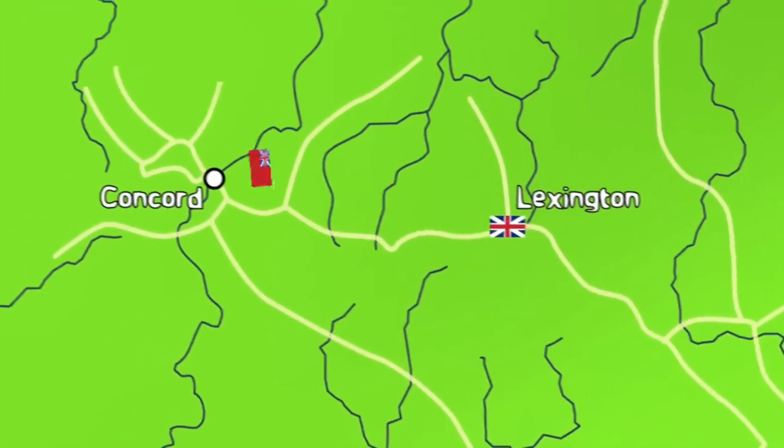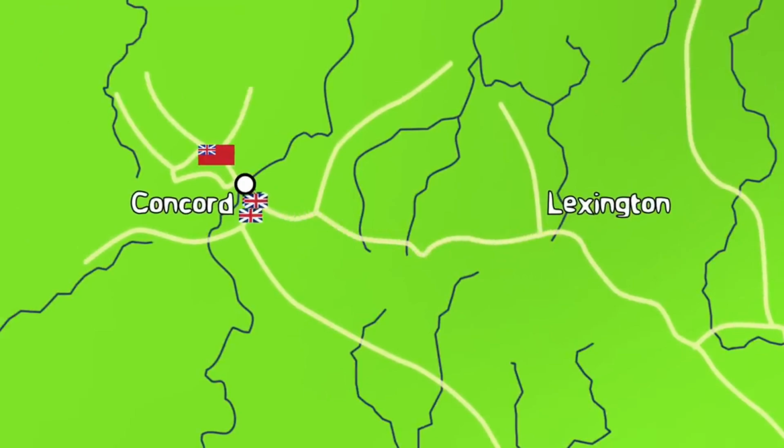In Lexington, the US got pushed back in a direct battle with the British, but when the British split up in Concord to look for arms, the Americans pushed them back.